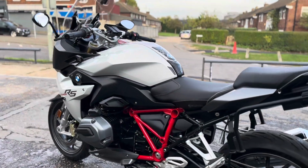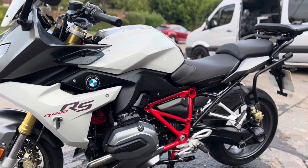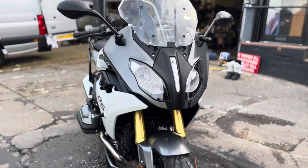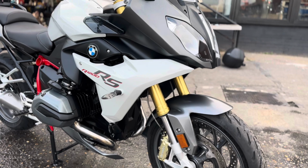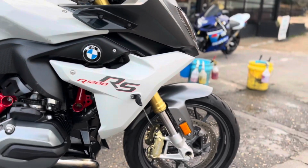There you go, 2 hours and 20 minutes on the dot. This BMW R1200RS has been fully valeted and looking sweet. This is heading into RNC's showroom and will be up for sale. If you're looking for a low mileage, mint R1200RS, give Kyle a ring. This has only got 8,000 miles on it.